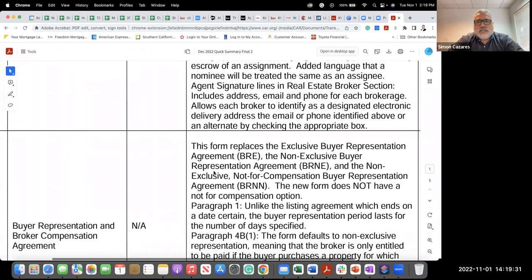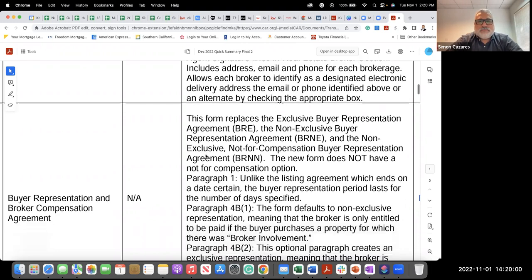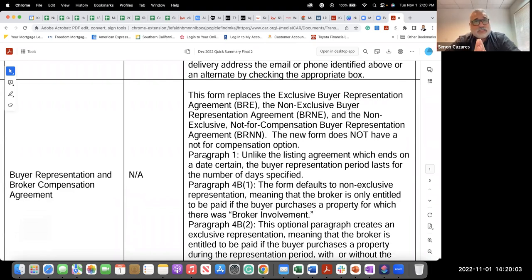And what does it illustrate here? The form replaces the exclusive buyer representation agreement, better known as the BRE. It also replaces the non-exclusive buyer representation agreement, BRNE, and the non-exclusive not for compensation buyer representation agreement, better known as the BRNN. The new form does not have a not for compensation option. Okay, so what it says right there, folks, and this is again very important, because I'm seeing a lot of agents lose opportunities. And this is why a lot of the brokers are very excited to see this new form.